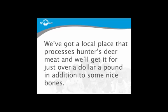So what happens is we've got several local butcher places here where hunters do this. They drop off the meat, and they basically got it for free, so they'll sell it for really cheap, and it's awesome. I mean, we're talking organic deer meat and bones and elk and other stuff that folks hunt. I'm not a hunter, so I can't speak too smartly about that.